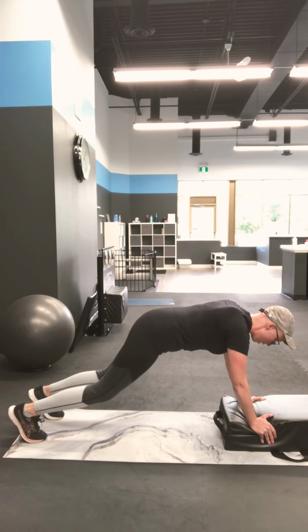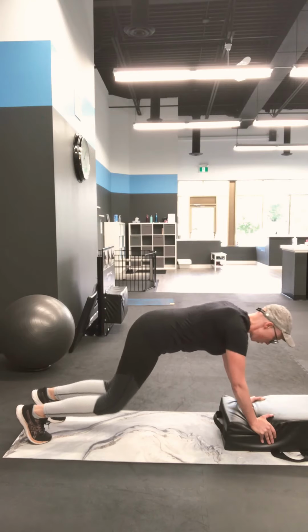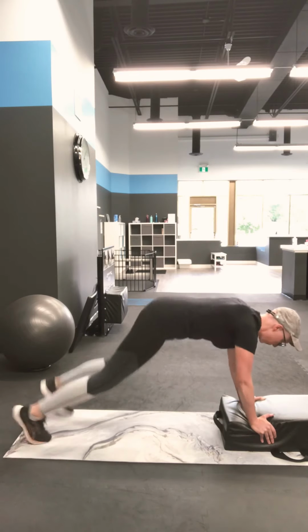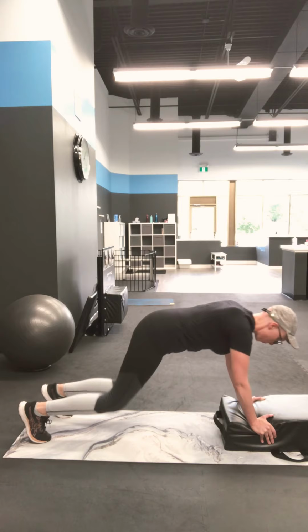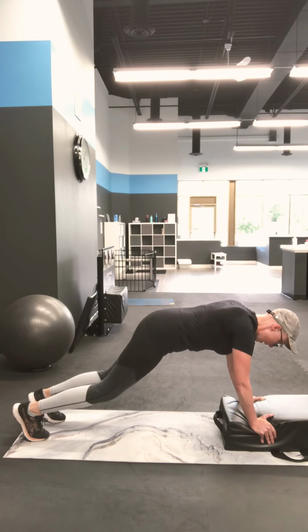Breath in. I almost lost my control there. Got to get my tummy stronger. Breath in. Go. Breath in. Go. 1 more. Out.